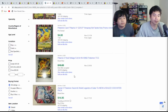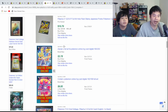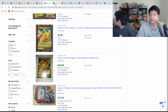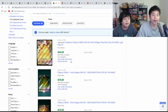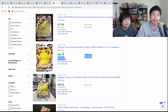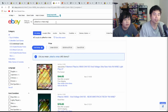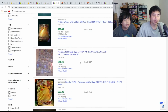We got, I don't know, I think it's going for like 30, 35, 40. Even the V, that's the Japanese. Oh, that's a stamp though. But yeah, it's like $30. And then we got the Pikachu VMAX, which is going for like 50, 60 already, which is ridiculous. Are we getting this one? I don't know if we're getting that one. Let's look into it. These are going for like 40, 70, 80, 60.